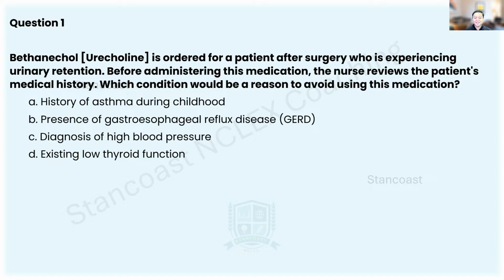Is it A, history of asthma during childhood; B, presence of GERD, or gastroesophageal reflux disease; C, diagnosis of high blood pressure; and D, existing low thyroid function? Now, take your option. This is on a medication called Bethanechol for a patient who is experiencing urinary retention, a patient that is post-op. So the question here is, which condition would be a reason to avoid using this medication? So take your pick. While you're going to do that, I'm going to start rationalizing all these options.